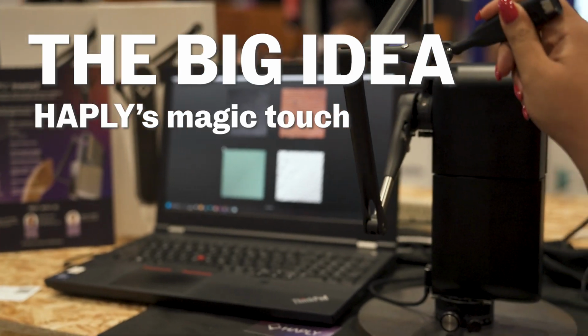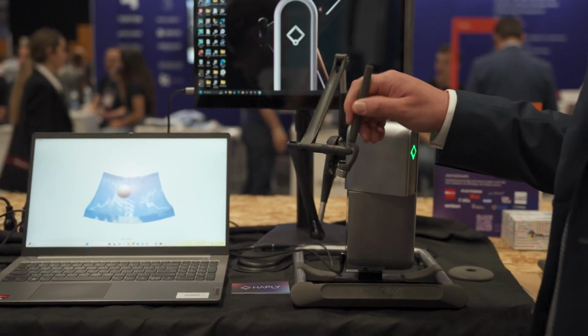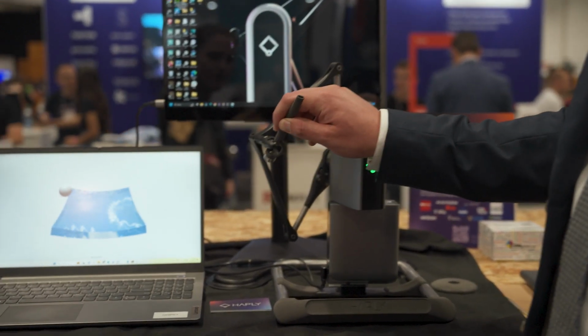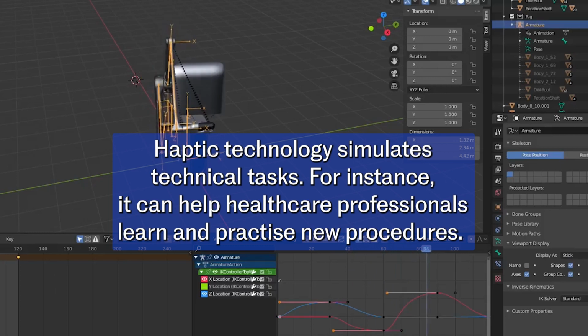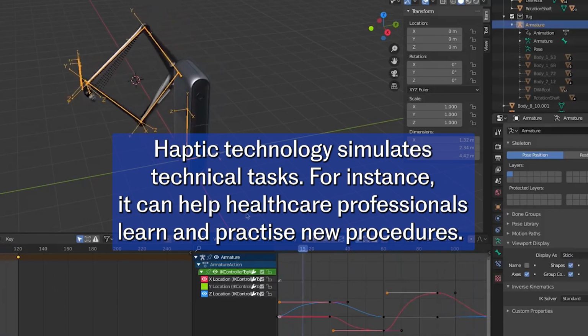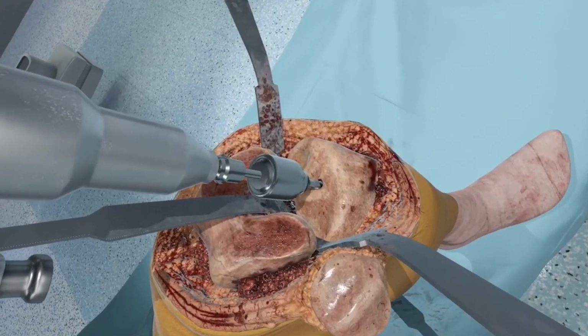HAPLY makes touching technologies. That is, we make products that are normally haptic devices. We can make robotic systems that recreate the sense of touch from your digital objects on the screen so that you really feel them in front of you in this little robotic system. We started out selling our devices to be used in surgical simulation. So that device is actually rendering what it feels like to drill into bone or cut tissue.